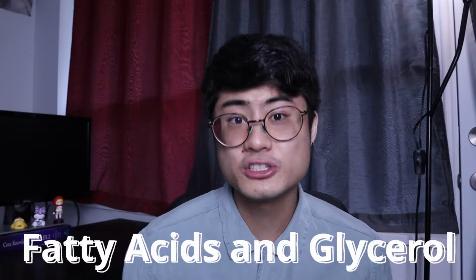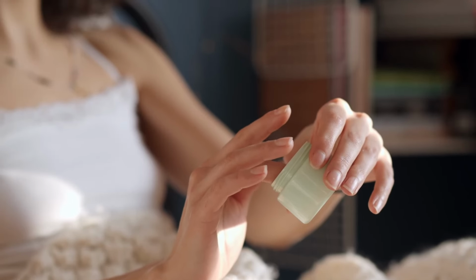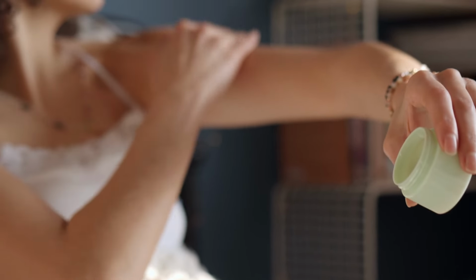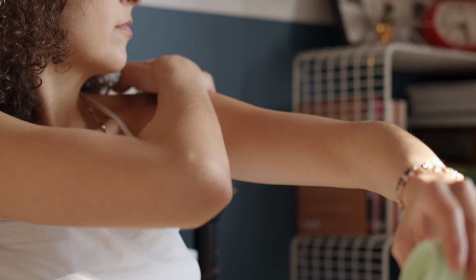Beef tallow is basically beef fat, so it contains compounds such as fatty acids and glycerol, which are natural compounds found in the skin. These compounds are likely what is helping to reduce inflammation and dryness of the skin, leading to reduced itch. Also, when you apply beef tallow to your skin, the fat can act as this nice protective barrier that basically locks in moisture, protects the skin, and ultimately allows your skin to heal.